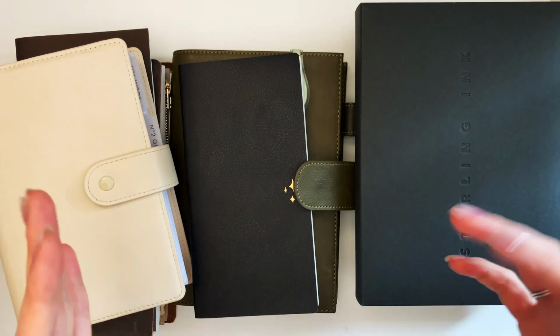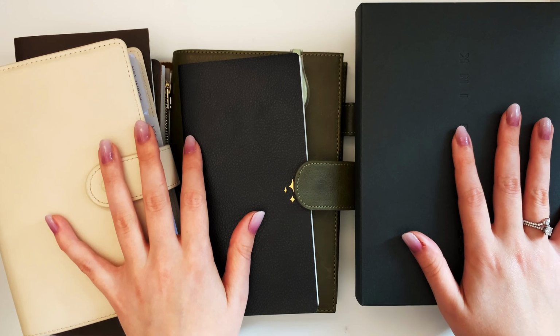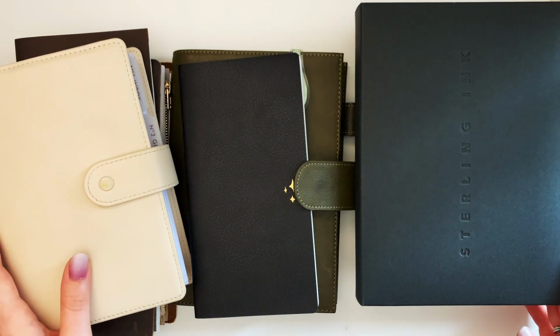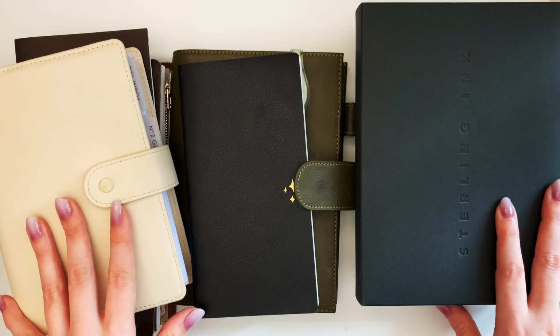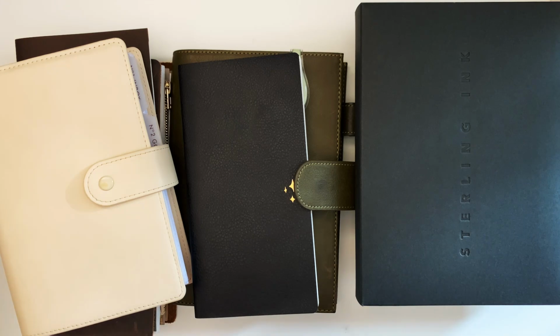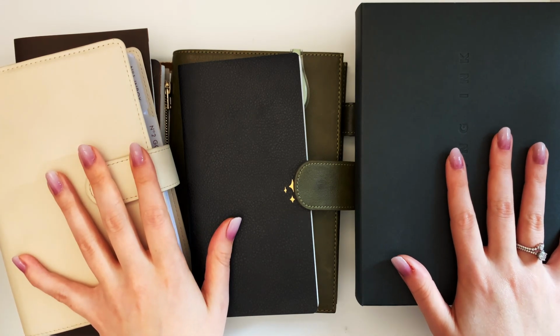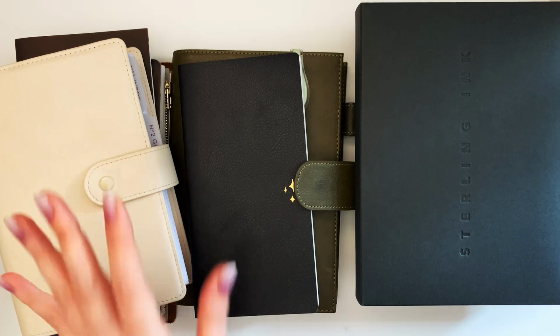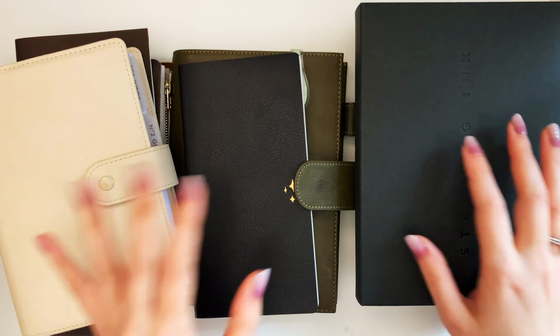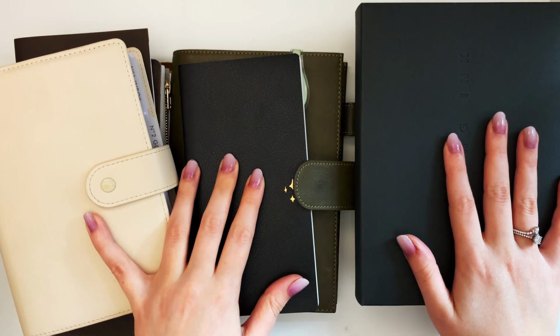So I know in one of my older videos, or maybe in multiple ones, I said that I'm only going to use one planner for next year. And I'm sure you can tell that it's not one planner on my desk. So we are going to talk about this stack, what the plan is, what the planners are that I don't have a plan for yet, and what I'm thinking. I don't know how long this video is going to be, but if it's long, I'm sorry.